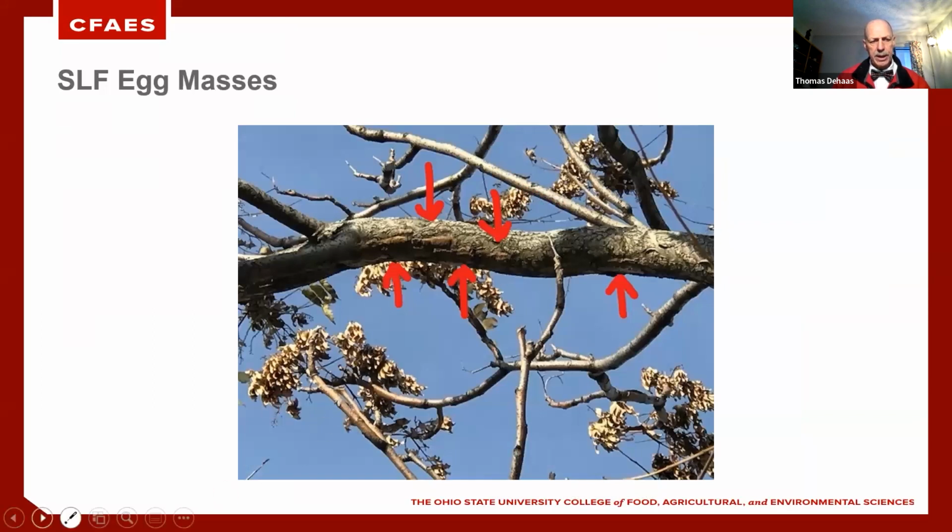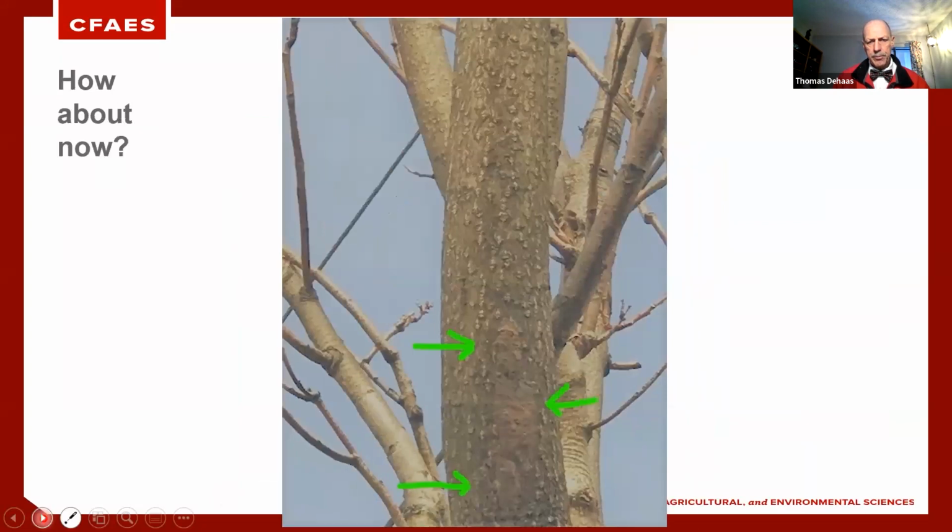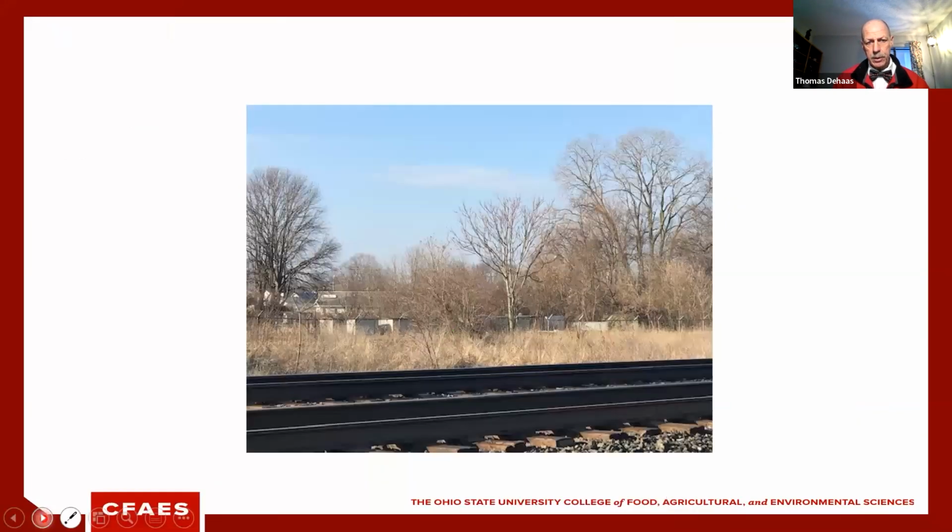We'll talk a little more about identifying characteristics. Can you see the 3 egg masses in this picture? They're right there. So again, very difficult to see. Typically, they will lay eggs on the underside of branches as well as on the vertical portions of tree of heaven. Tree of heaven tends to grow near railroad tracks or disturbed areas. So here's a good example of tree of heaven growing near a railroad.